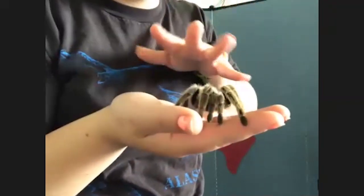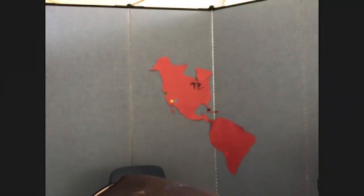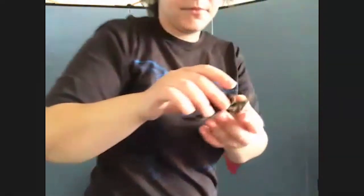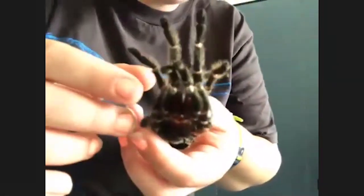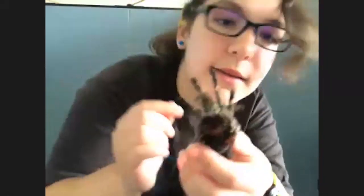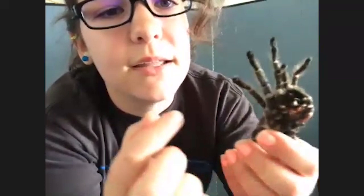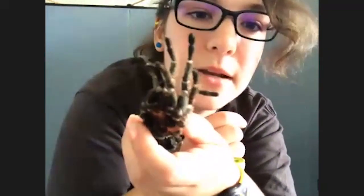I'm going to put her down because I want to show you one of her exoskeletons from this tarantula. Miss Rosie. Here it is. So cool. So I want to see if I can show you her fangs. Oh, it's so hard to see in the camera. So her fangs would be right in here, but I'm not picking it up in here, you guys.